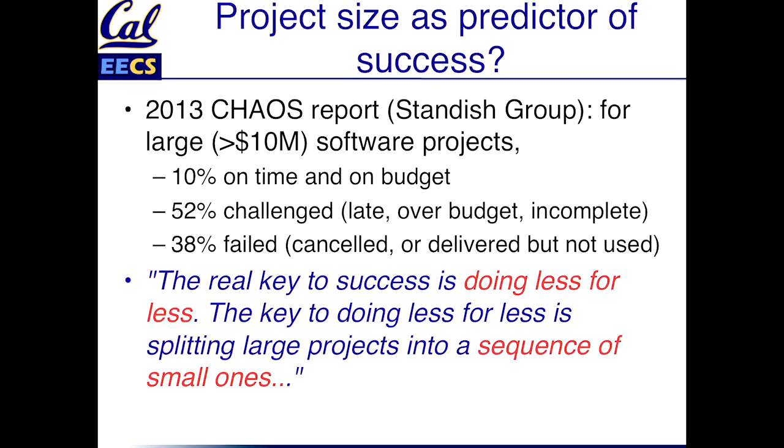So with that advice in mind, and this is only the latest of a series of reports that the Standish Group has done, although this is one of the more striking results because it basically says the most reliable predictor of software failure is the size of the project. That's a pretty strong statement. So what about the contract that was used to build out this site?